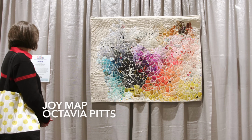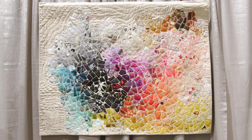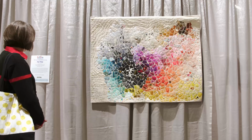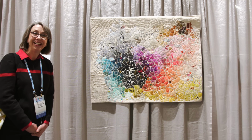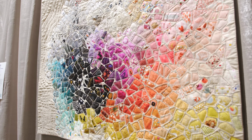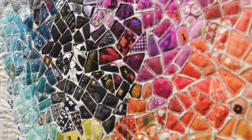All right, this is Joy Map by Octavia Pitts, and she says that it's the culmination of data from June, July, and August of 2023, wherein I intentionally sought and tracked the joyful moments of each day. And then she represented them as 676 shards of sea glass, with the majority of them being unique pieces of fabric.